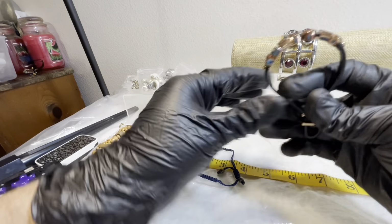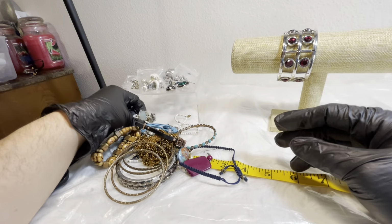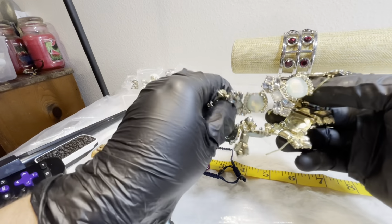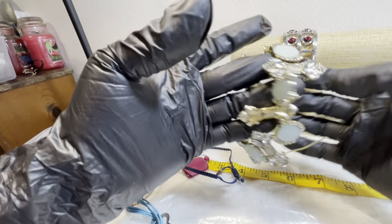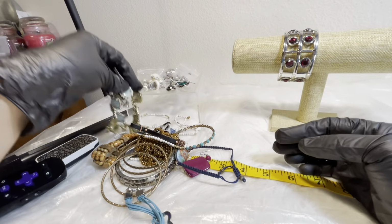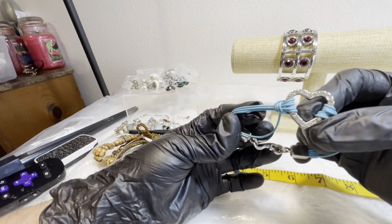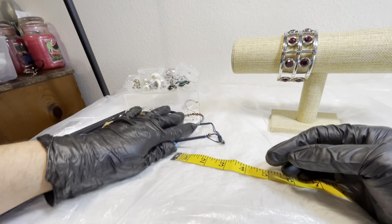Got a single earring with no mate. This thing that says blessed. And this was so pretty. I wanted to have this, but it's breaking. The stretch is broken on one piece, and it's still hanging in there, but not for long. And then like this one, it's just on this blue cord. It's pretty with the silver tone and the heart. But again, nothing I'm really interested in selling.